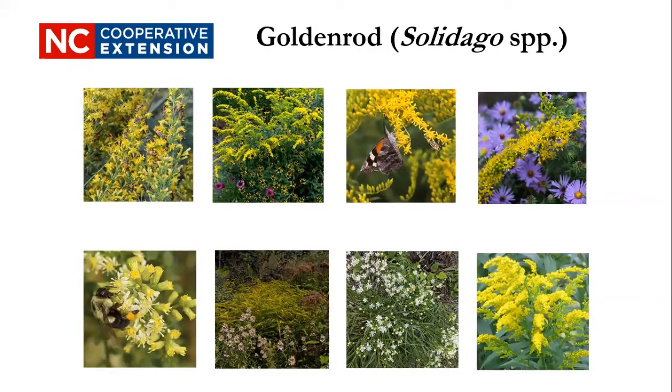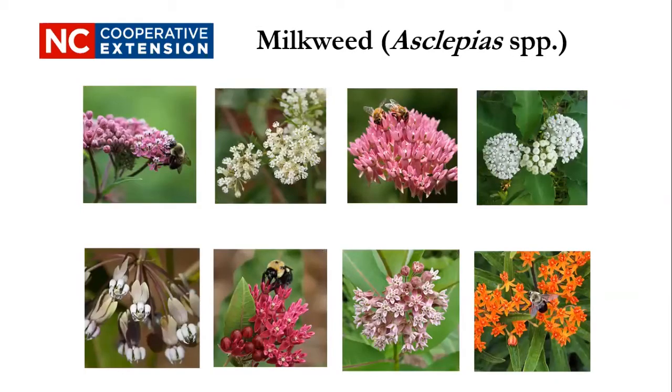Similarly with the goldenrod, I've got 12 different species of goldenrod, some very tall, some short, and it just really helps attract those different pollinator species. All the plants I have in the garden, by the way, are listed on my website, so you can download and print that list. Milkweed, I've got 10 different native milkweed species in the garden. Again, some like wet, some like dry. Some of the species prefer part shade, like your Asclepias variegata, and a different color, fragrance, that kind of thing.